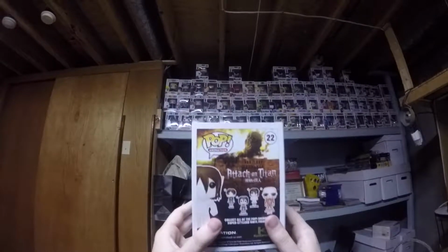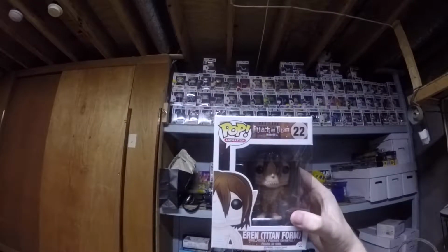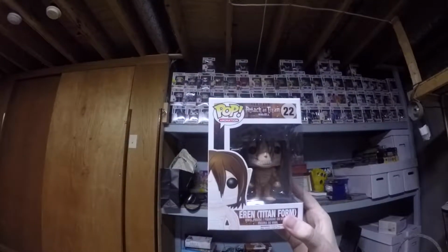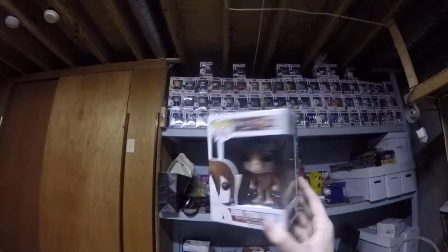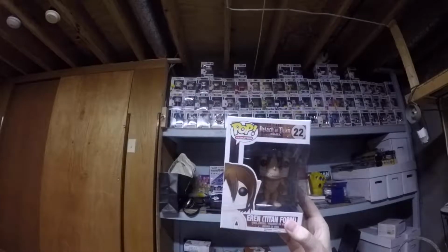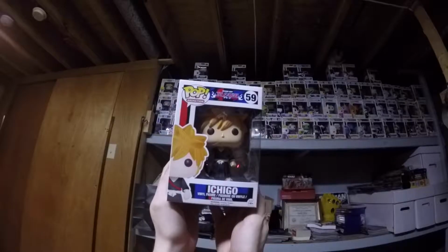Eren's obviously cool. Mikasa is a badass, but the Eren in Titan form just looks really cool. And you know what? It's great to have a naked man that's grinning maniacally, looking back at you. So I decided to go with Eren in Titan form, even though it's a bit of a spoiler in and of itself, just to buy it. So if you haven't seen the series, sorry, but this is in stores, so it kind of ruins a certain surprise in the series. But yeah, I decided to go with this one because it's probably the most unique looking one of that set. So, Eren in Titan form.